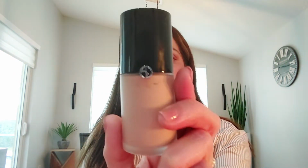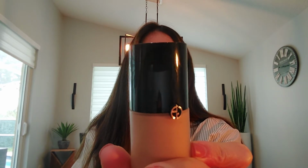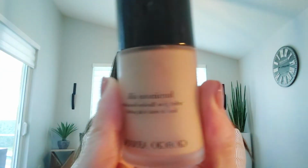And then my favorite within that category is this last one. This is obviously the all-time most famous Luminous Silk Giorgio Armani Perfect Glow Flawless Foundation. What can I say about this? This is everyone's favorite. This has been my favorite since I was a makeup artist working at Bloomingdale's in Aventura Mall. If you know South Florida, that's one of the nice malls down here.